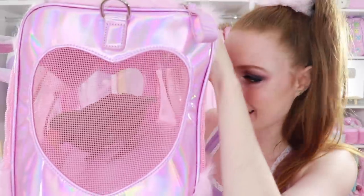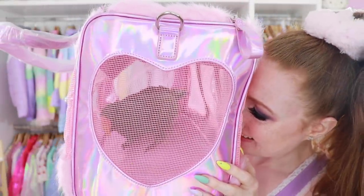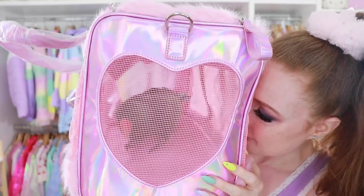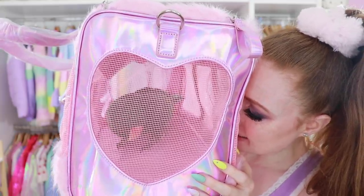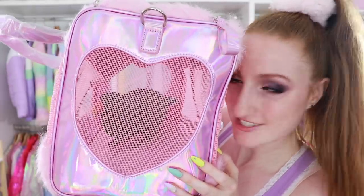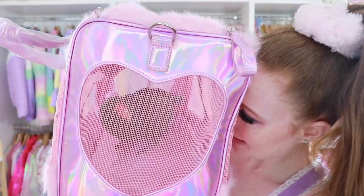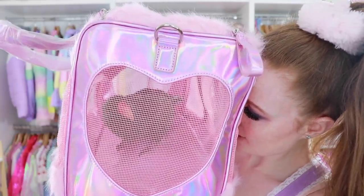Okay. Look, Archie, what's going on? Is that your little house? This is where you live now. Guys, I think I need to do a video dedicated to taking Archie out and about in this bag. Like a little tiny cage? It's the most stylish cage you've ever seen in your life.